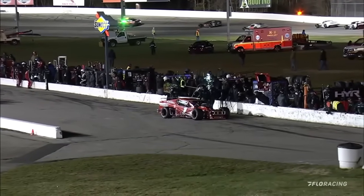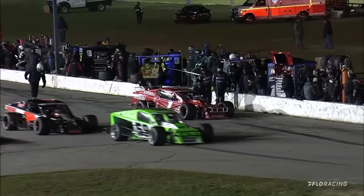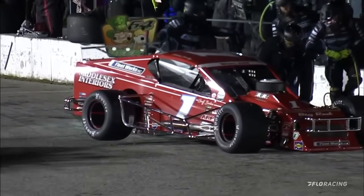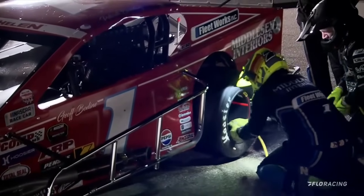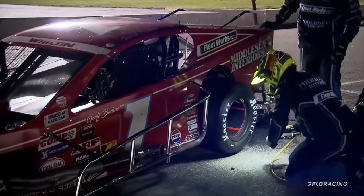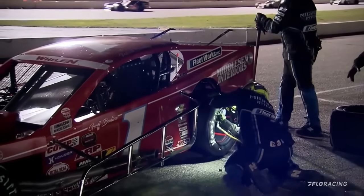Thankfully, both cars managed to avoid damage. Oh, and it looks like the one is going to have another issue here on pit road as the team holds him off, attending to this left rear tire, having some issues, it seems, with getting the tire secure. Losing some major ground here on the racetrack after this car just brought out the second caution of the day. This one is a sitting duck here as this team tries to get this figured out.